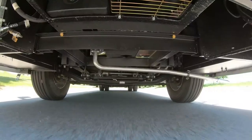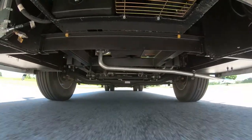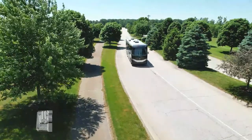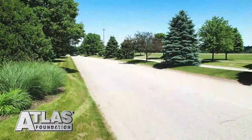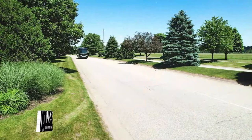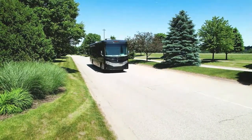The other thing I want to talk about, train of thought here as we're driving down the road and we're watching our speed and we're enjoying the smooth ride, is the Atlas Foundation. So it's always true, level and strong. What's great about the Atlas Foundation is when we go outside and open the bays, you'll be able to see the rails. We talked about the chassis, right?